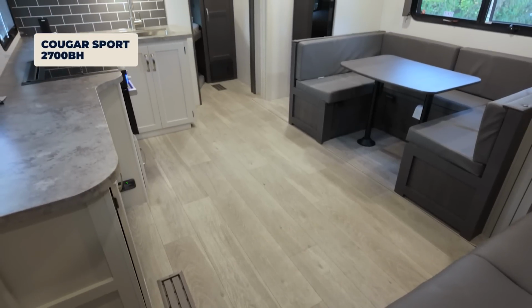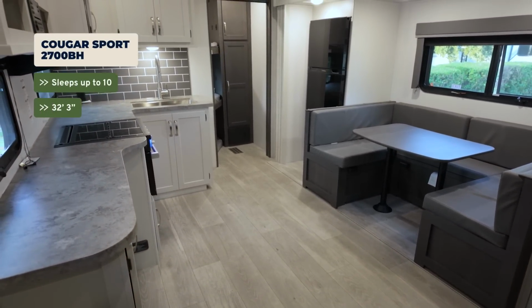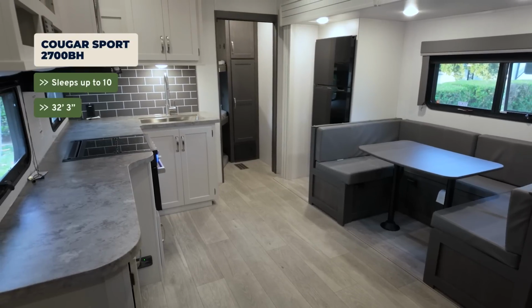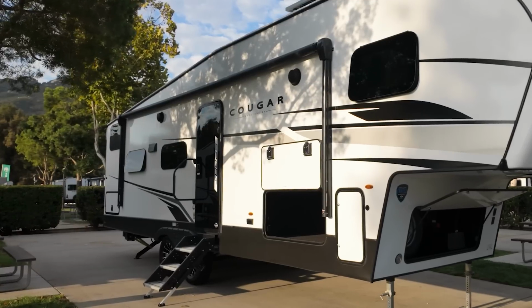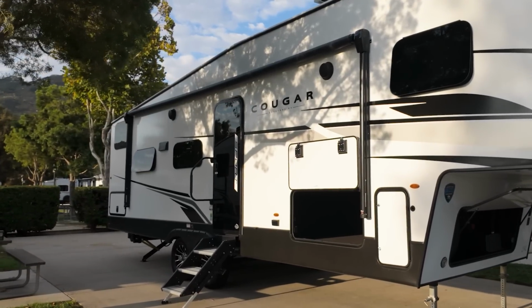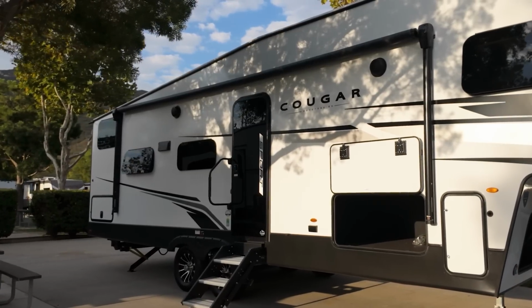It's another single slide-out fifth wheel that runs about 6 feet longer than the 2100 RK, if you recall that rear kitchen floor plan. Just imagine adding an east to west bunk room behind the rear kitchen, and you've got a similar setup on this 2700BH. So what do you say we start there in the back with that triple bunk setup, and let me show you what I'm talking about.